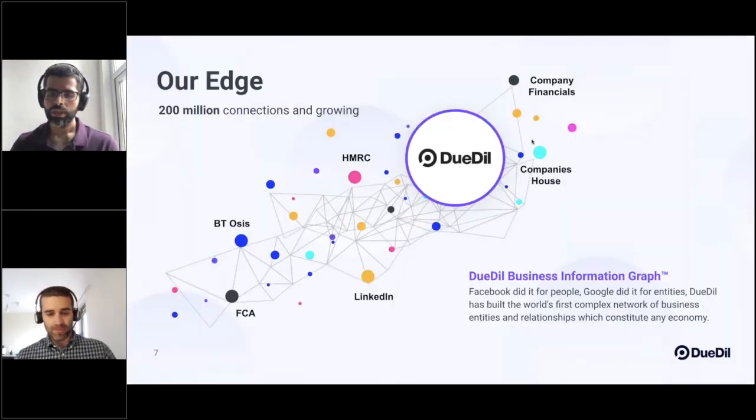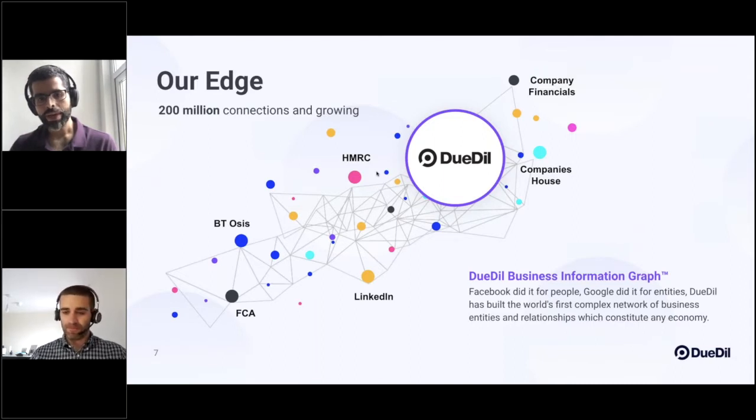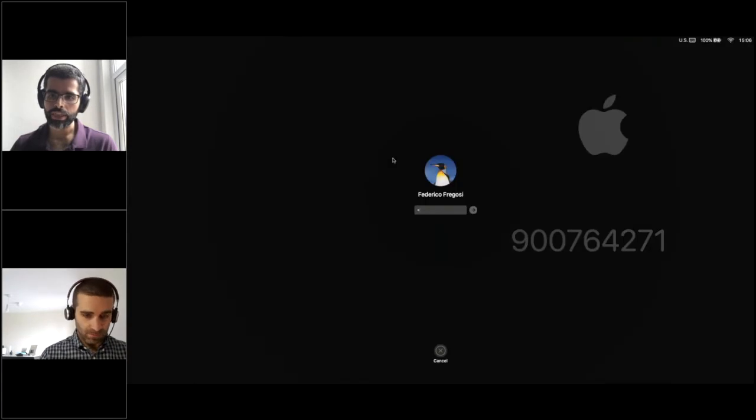Go to the next one. Yes, and as a continuation, a bit about what gives us the edge. So there's a concept that we call a DueDil Business Information Graph. Basically, this is where we're able to make the connections between the data entities around SME businesses. And as mentioned over there, something that LinkedIn does really well for businesses, Facebook did for people, and Google did for entities. We're trying to replicate that kind of complex network of relationships between SMEs and the economy.